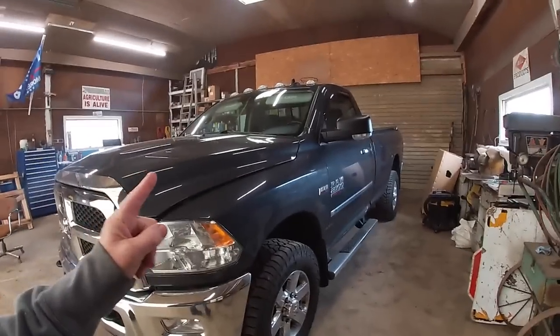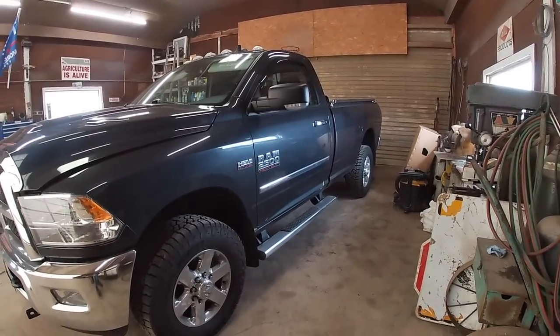Well, I was editing video this morning and realized I've deleted footage, so I couldn't do the video editing. The footage I deleted was talking about the new purchase that I made. So yes, I finally found a truck. I found a 2014 Ram 2500.